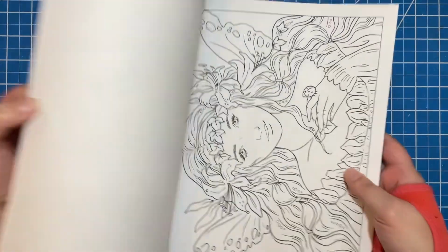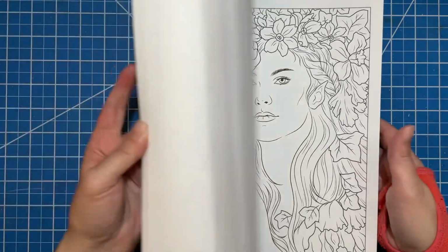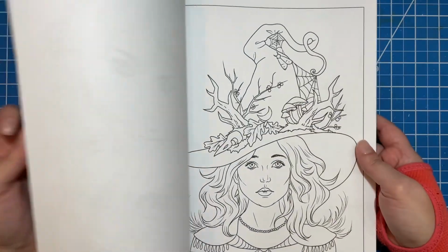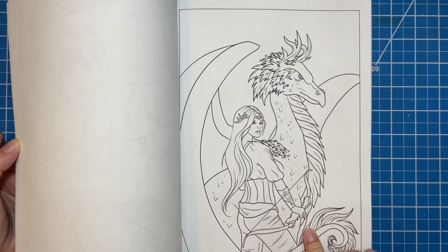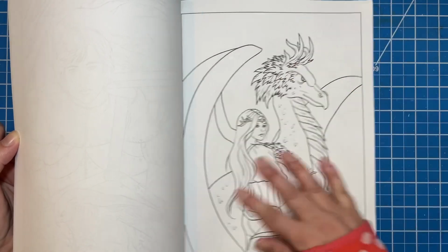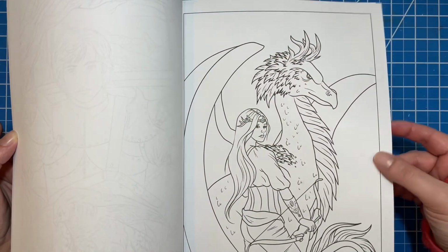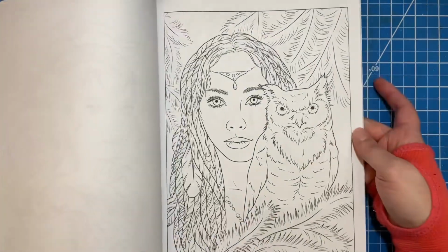But yeah, I'm just going to flip through a few of the images. Just gorgeous. Some of these are available on her Etsy shop. There's a dragon one in here that I have colored. So this one I have colored on the channel already before. It was a PDF, but I'm excited to give it another go and do it again. So that'll be fun. I really love this image.